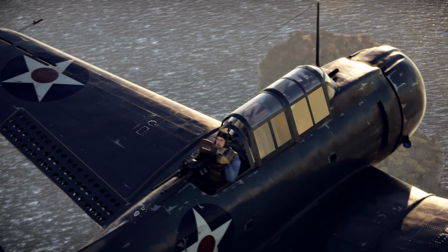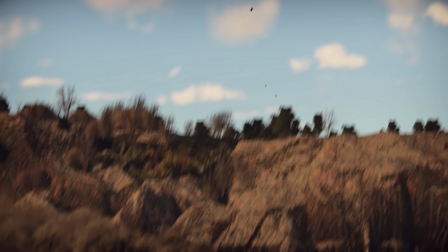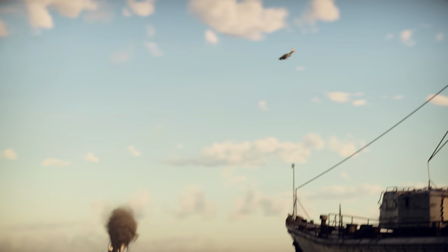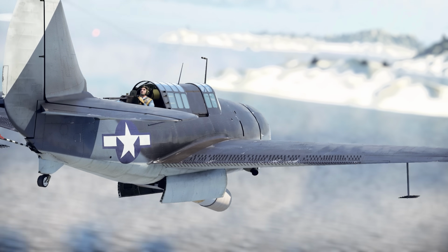By the start of World War II, Douglas had established itself as a reliable manufacturer of carrier-based bombers. However, time waits for no one, and their SBD Dauntless were eventually replaced by more advanced aircraft. Douglas engineers didn't want to fall behind the competition, so they set out to develop a new aircraft.